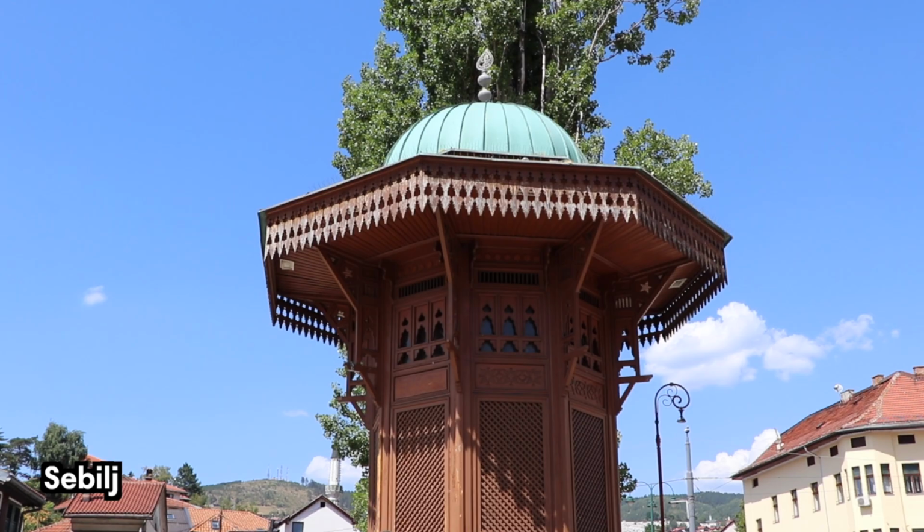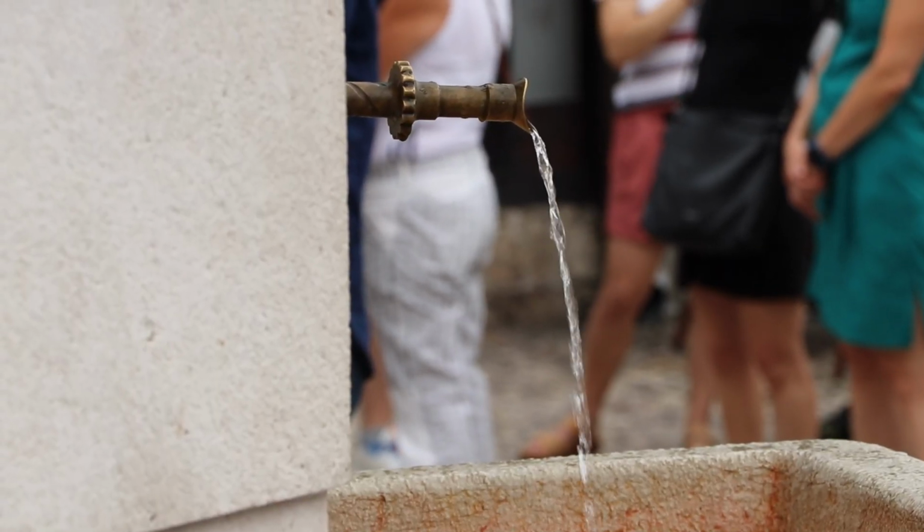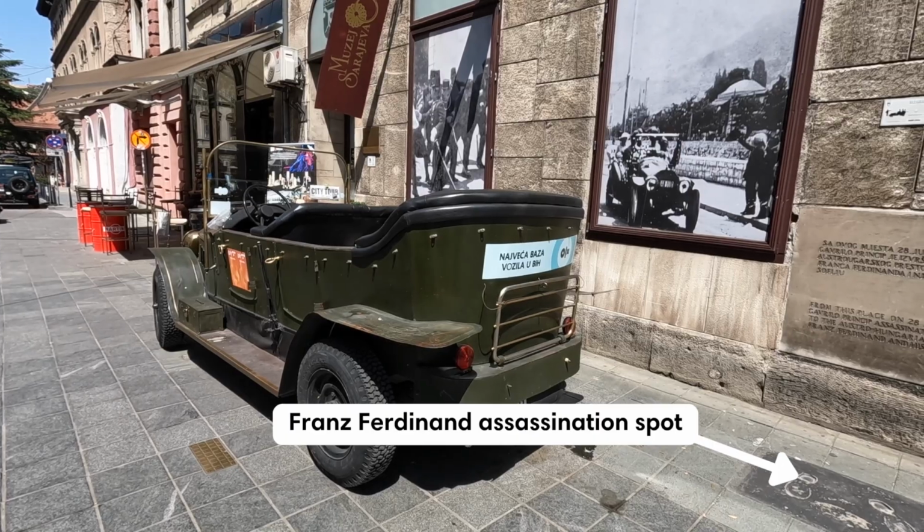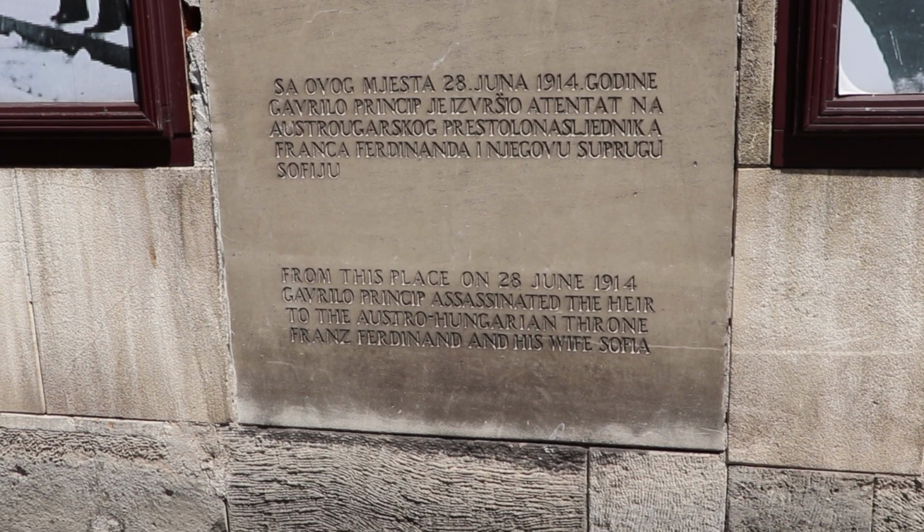Ottoman-style wooden fountain. You can also find the exact location where Franz Ferdinand was assassinated, which is one of the sparks that ignited the First World War.